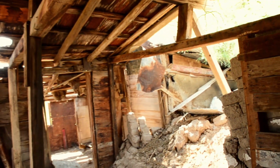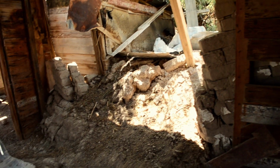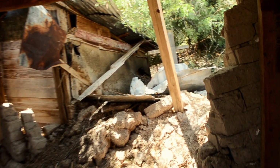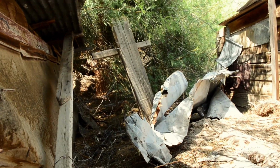Into the next room, which looks like, whoa, it got totally caved in here. So that's an adobe wall right there that's fallen apart completely. Oh no, is that someone's grave? Excuse me, I almost fell over. That looks like a grave.